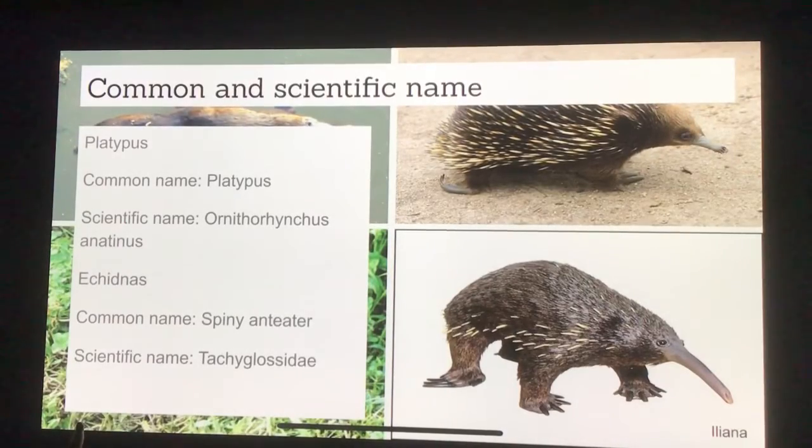Common and scientific name: Platypus. Common name: Platypus. Scientific name: Ornithorhynchus anatinus. Echidna. Common name: spiny anteater. Scientific name: Tetraglossidae.